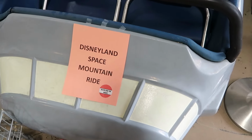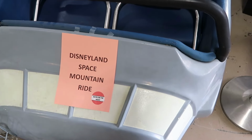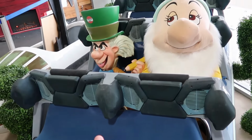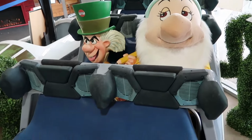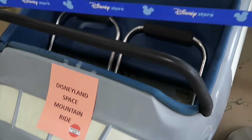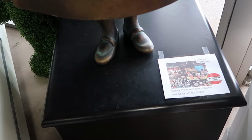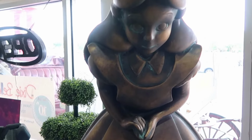Up front here also though, how about this for awesome? They have a Disneyland Space Mountain ride vehicle, part of Recycling the Magic, but this has the original lap restraints. You can see the speakers, but they have the Mad Hatter riding it. This is really cool. Actually holds 6 different passengers. You can purchase a lot of really nice Disneyland history items. And then over here is a Disney Store New York Times Square one-of-a-kind prop with Alice in Wonderland. How amazing is that to see here at the Antique Mall?